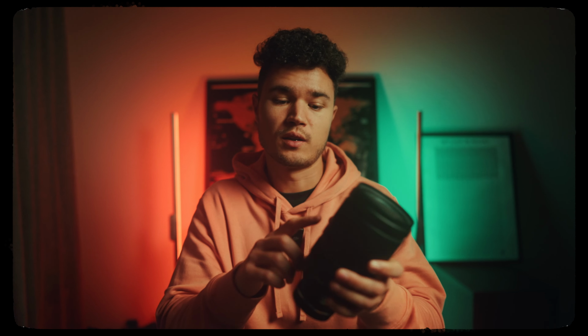Another little annoying thing is the fact that this lens has a lot of buttons, but these buttons can sometimes be a little bit annoying. Let's say that you're shooting video and you have a specific focus setting dialed in on one of these buttons and you accidentally click it, then you just have to change the setting again. It's just a tiny thing, but it can be a little bit annoying.